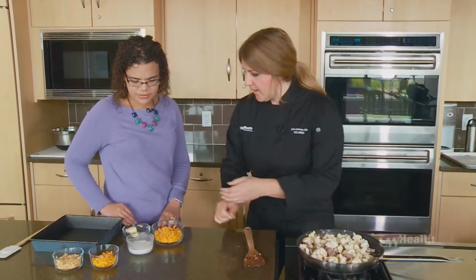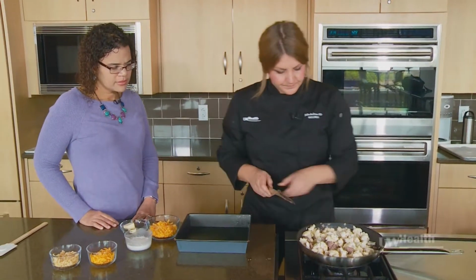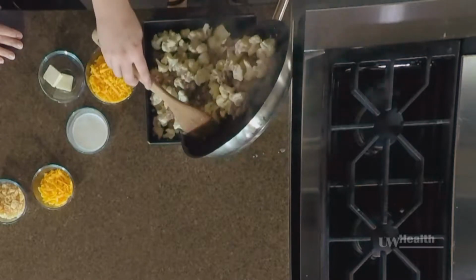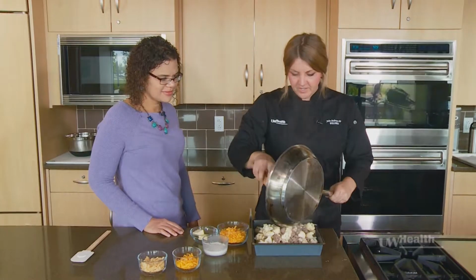So let's grab our pan here. And so this is already greased, and this is a 9x9. So I'm gonna try to not make a mess and pour all of our goodies in here. It smells really good. It does. I love the pork and the onions together. It's gonna be really good.